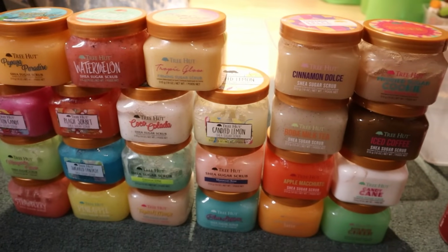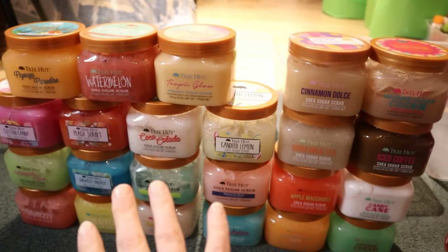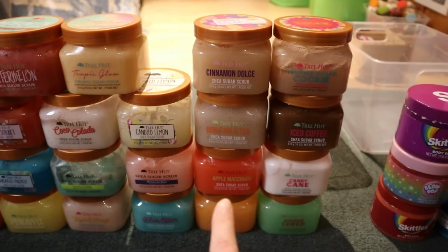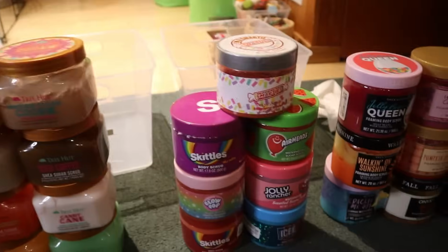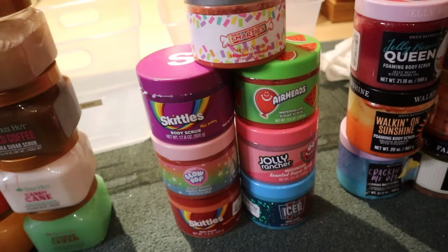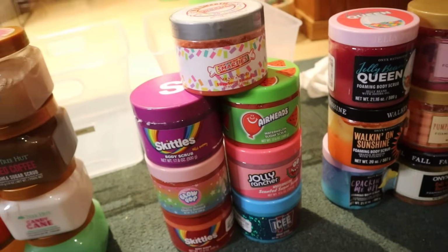Right, I've got body scrubs, so many body scrubs. This is all of my Tree Hut ones. I've got kind of more spring, summer on this side, fall on this column, and winter on this column roughly. Then we've got the Taste Beauty ones, which is like the candy brands and icy and stuff like that. I just love those so much.